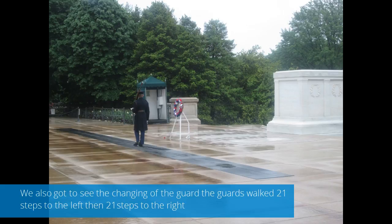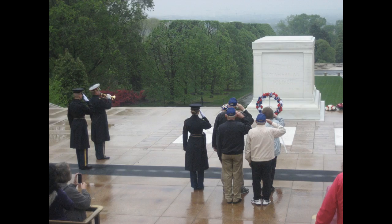We also got to see the changing of the guard. The guards walked 21 steps to the left and then 21 steps to the right.